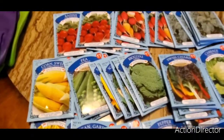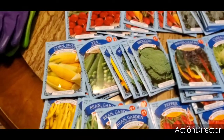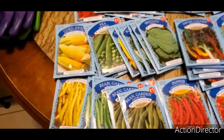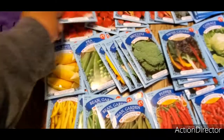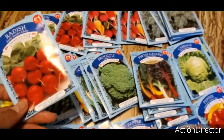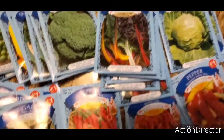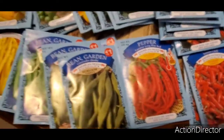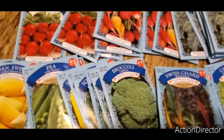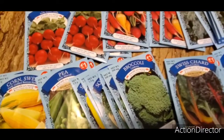Alrighty, we are back and we have our vegetable seeds from Dollar Tree. They actually did have a good selection of seeds and they are four for $1. I got radish, a couple of different varieties of the radish. We have kale, we have broccoli, we have Swiss chard, some peppers, green beans, corn. There are a good variety of different vegetable seeds that you can get at the Dollar Tree.